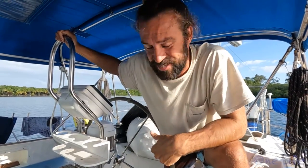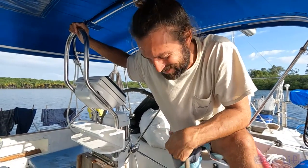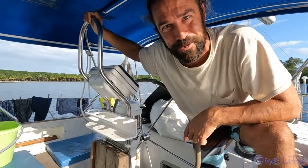Sometimes when we're on anchor, we take our helm off to make a little more room in the cockpit. So we probably need that reattached before we go anywhere.